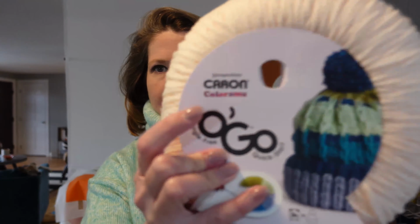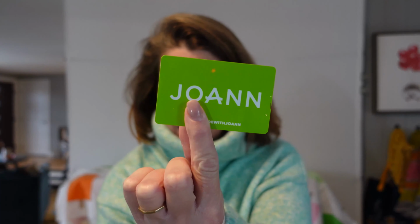It is kind of funny that I got 3 shell pink ones instead of the colorama that was presented. But that said, that works perfectly with my projects I've got going this winter. And I can come up with something to do with that. And then the last little item in here was a gift card. So cute, right?